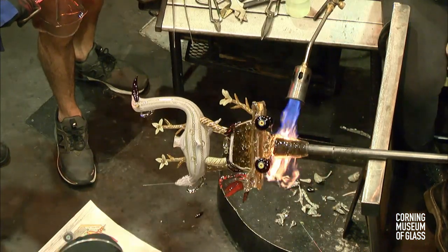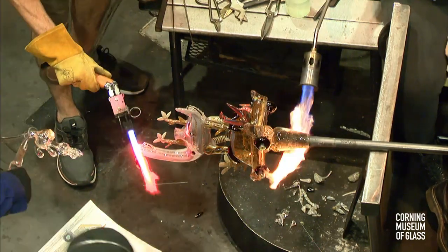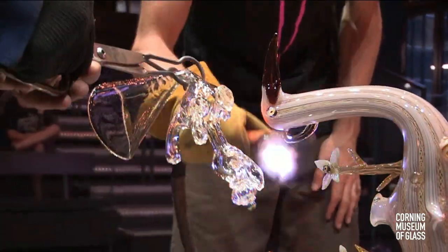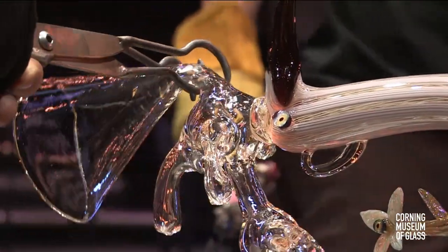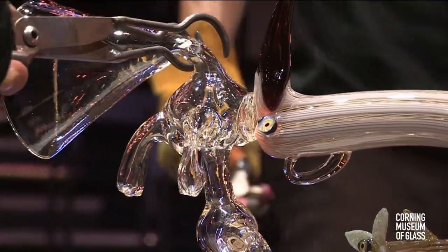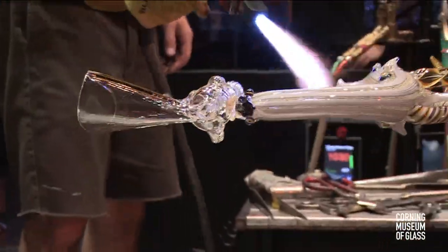So here we go, that top section of the trick top or the trick drinking glass. If you remember some of the images that we saw earlier in the program, you can see some of the connections between this little addition and some of those historically referenced pieces that inspire Tom and his work.